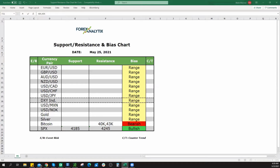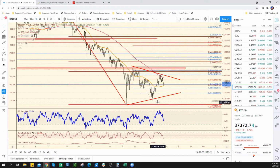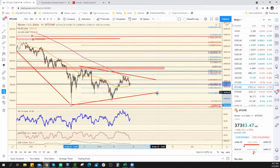So 43,000, and let's mark down support. It's amazing that this is just 24 hours ago, or roughly around there. 31,000, but 30,000 is key. And let's say Steve is right, which he could very well be. Let's say this is a triangle. That means this support comes in at roughly 33,000.